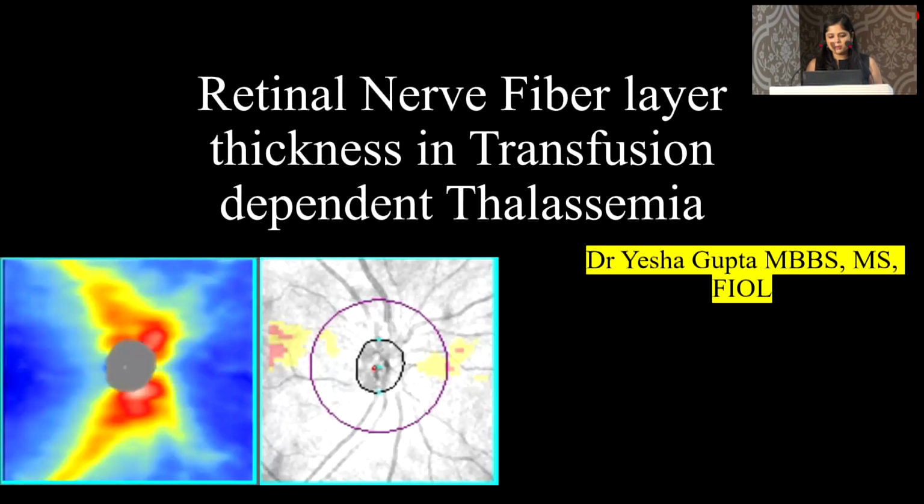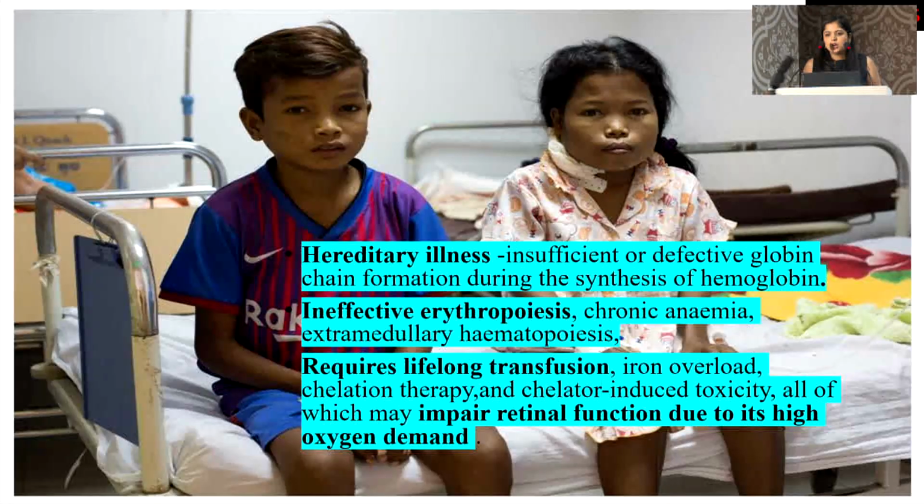Today, I'll be talking about retinal nerve fiber layer thickness in transfusion-dependent thalassemia. As we all know, thalassemia is a hereditary illness which requires lifelong transfusion. Such patients suffer from iron overload and require chelation therapy. This chelation-induced toxicity is very damaging to the retinal tissue because it is a tissue with high oxygen demand.